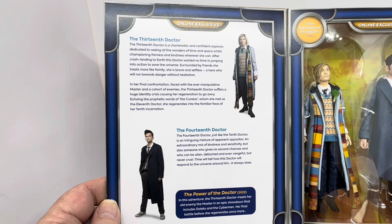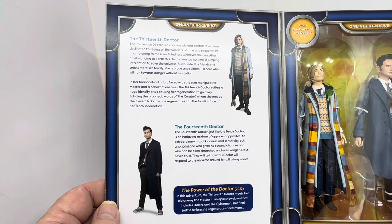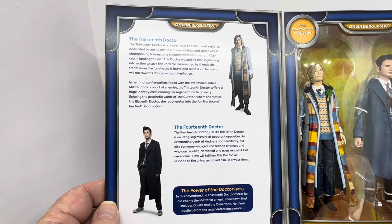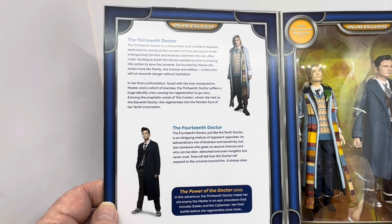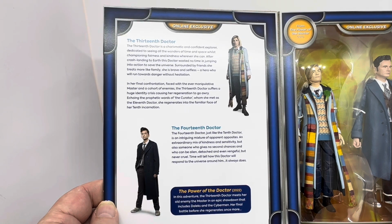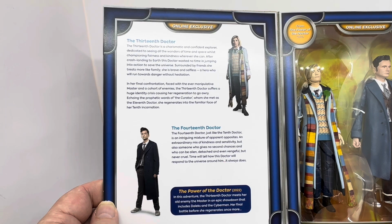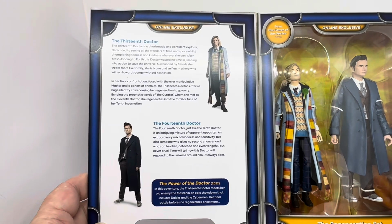Surrounded by friends she treats more like family, she is brave and selfless, a hero who will run towards danger without hesitation. In her final confrontation, faced with the ever manipulative Master and a cohort of enemies, the 13th Doctor suffers a huge identity crisis, causing her regeneration to go AWOL. Echoing the prophetic words of the Curator, whom she met as the 11th Doctor, she regenerates into the familiar face of her 10th incarnation. The 14th Doctor.